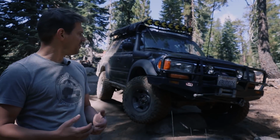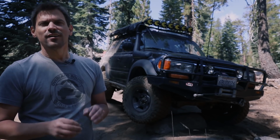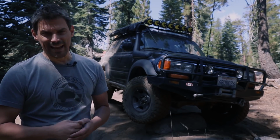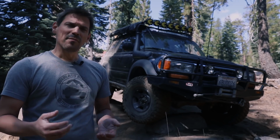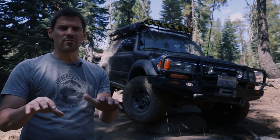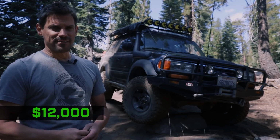Let's start with the vehicle platform. Behind me, we have the Toyota FZJ80 solid axle, fully locked Toyota Land Cruiser. This vehicle cost me $12,000 and it came with the front bumper. I'm going to use $12,000 as the baseline price for your vehicle platform because I think you can achieve a fair amount of reliability with four-wheel drive for around that price.